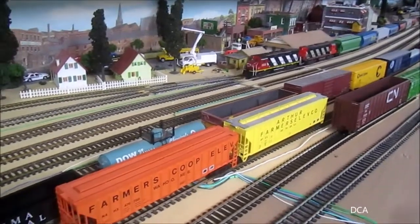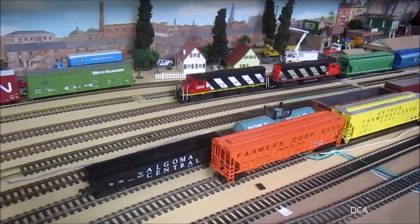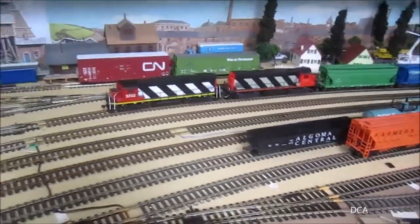Now here comes our train. You're doing good, digger. Haven't had any problems yet.